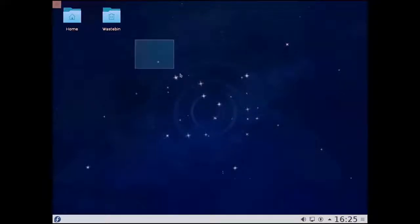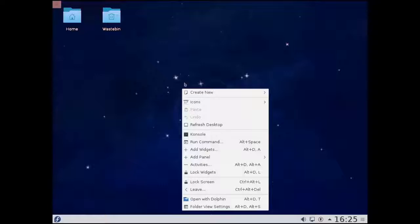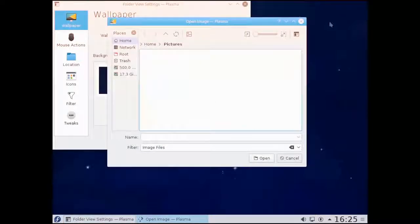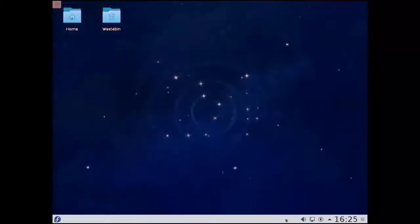The only note, maybe the primary difference that you will notice, is that the background is different. So that's not really a difficult thing to do. You right click and go to folder view settings, and background color, wallpaper type, image. You can select whatever you want. You can open something from the file system that you've downloaded from the net, etc. So I will debrief you on how everything works here.